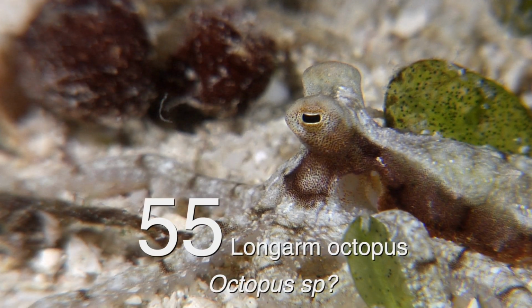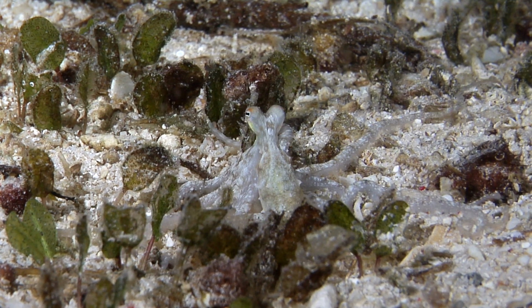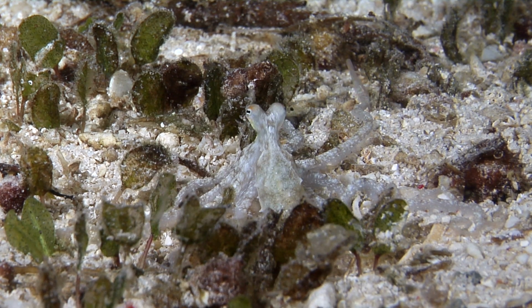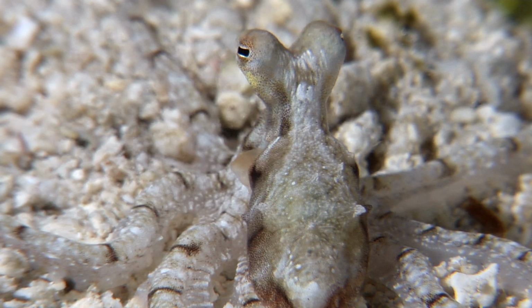55, the long-arm octopus can almost disappear into the sand and seagrass. Their long arms explore down holes for gobies and other critters to eat. They lay flat and mimic flounders when they swim.